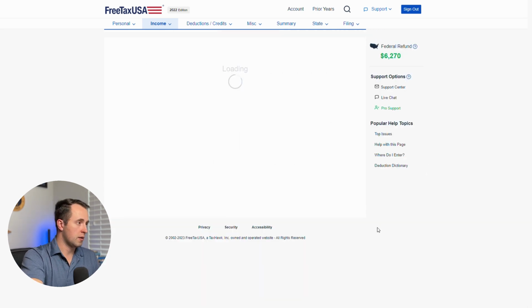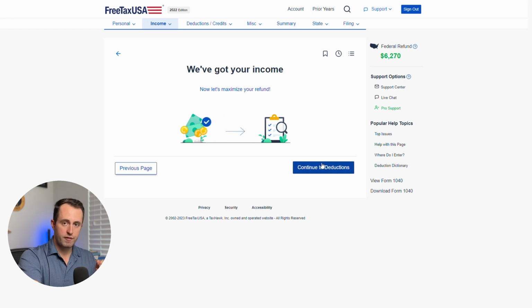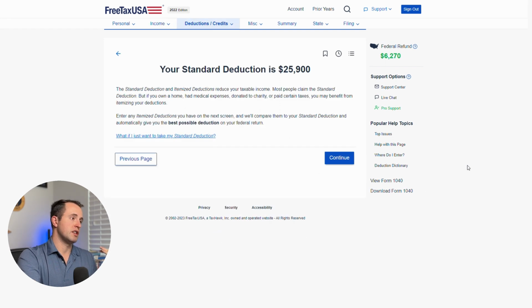Continuing on here, now it's saying, let's maximize your refund by going to the deductions. The standard deduction for married filing jointly is going to be $25,900 for tax year 2022. Because we're not going to be doing any itemized deduction with this example, we're just going to be taking the standard deduction, which for most people, unless they have a large amount of donations to charity or they're doing some pretty complicated tax strategies, is most likely what's going to be best for you.